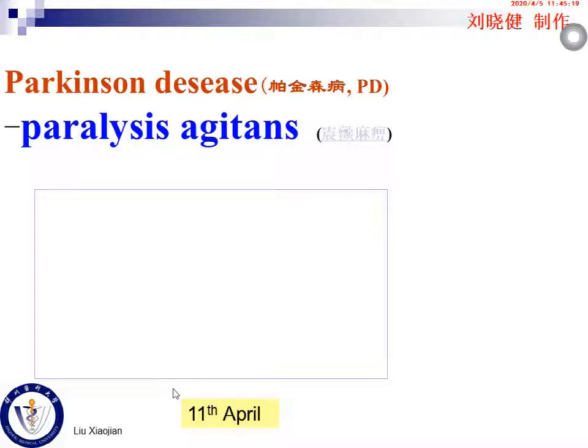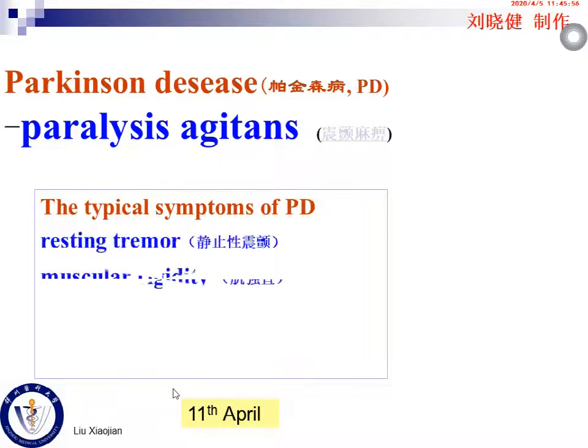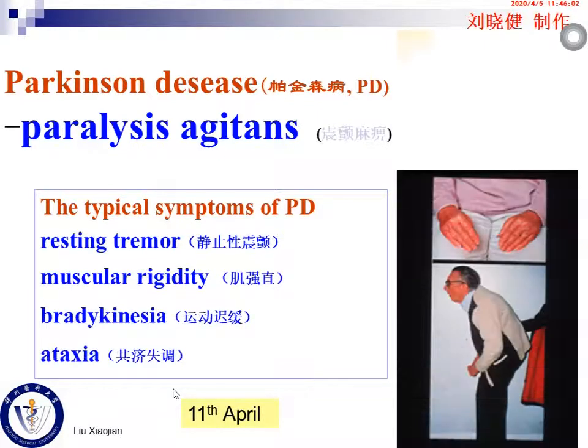This disease was first described by an Englishman named Parkinson. So that's why it's called Parkinson's disease. But actually, it also has another medical term to describe this disease: paralysis agitans. Parkinsonism is a progressive neurological disorder of muscle movement. It can be characterized by resting tremor, muscular rigidity, bradykinesia, and ataxia.